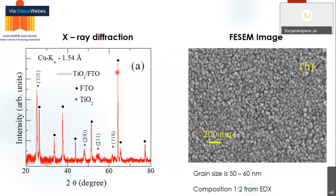And this is the FESEM image of the thin film. The grain size that we found is of the order of 50 to 60 nanometers. And the composition is of the order of 1:2, which is how it should be: titanium is 1 and oxygen 2. This we obtained through EDAX, energy dispersive X-ray spectroscopy.